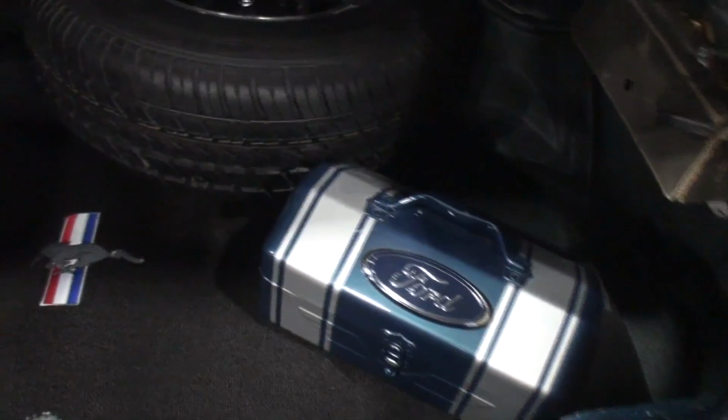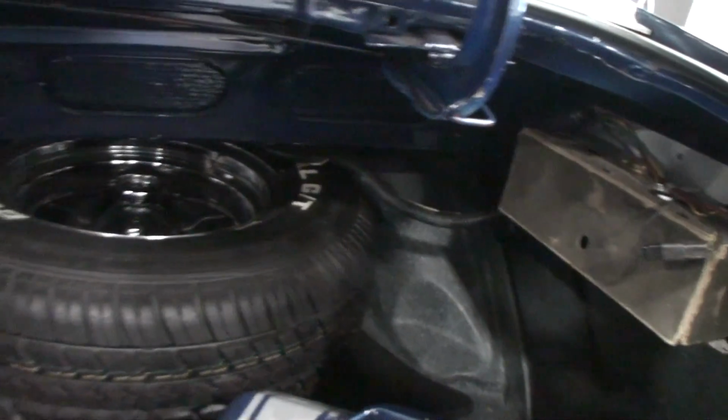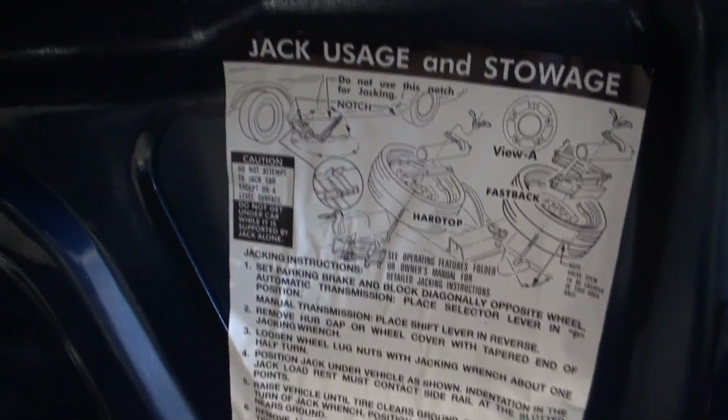Like the Ford toolbox, and let me just pull these. First of all, let me show the trunk. What's that? I'm just curious. That is a reverb. Okay. Like another thing that didn't come.